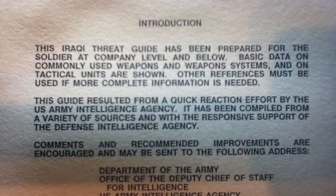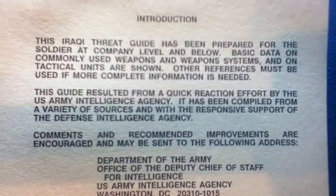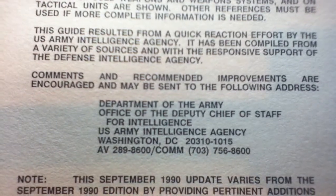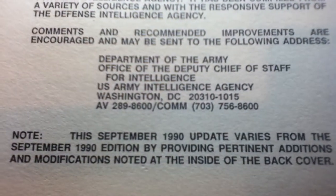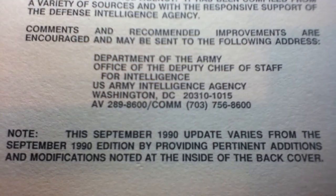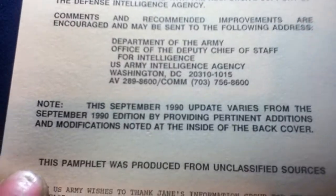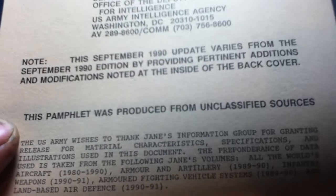If we look right here on the inside cover, we have the introduction. And there's a better explanation than I gave as to what this guide's purpose statement is. See, it's issued by the Department of the Army. And again, this is the September 1990 update, because there are pertinent additions and modifications noted at the inside of the back cover, and we'll get to that. This pamphlet was produced from unclassified sources. You can see there a reference to Jane's Information Group for providing the information.